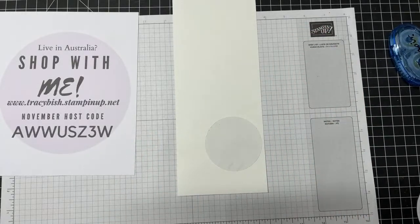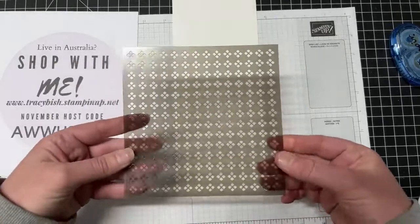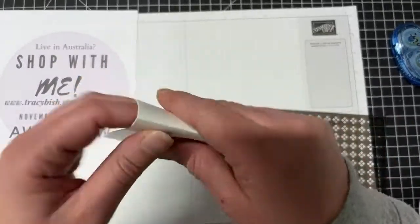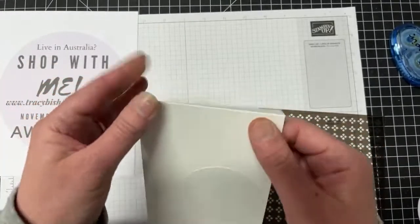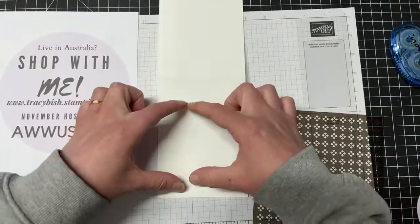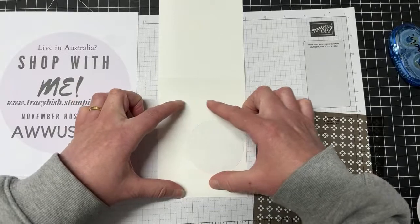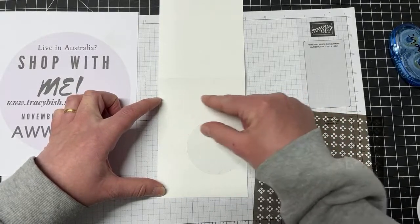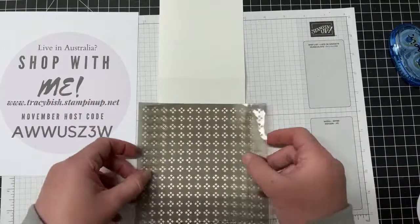Okay, so what I'm going to do is actually use this mask here. I want to know exactly where the top of my card is, and I just want a section about this way, so a little bit under the circle and a fair bit over, just for something a little bit different.